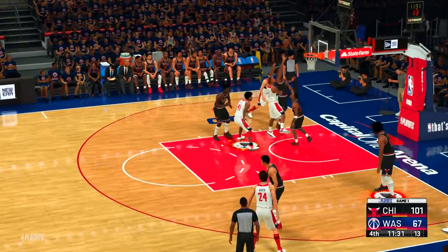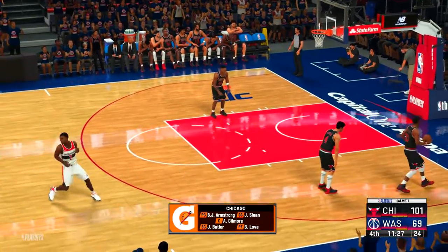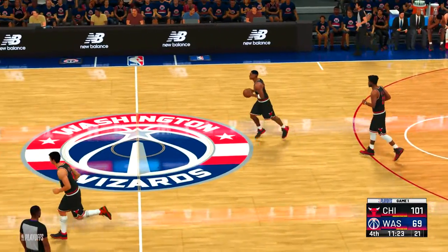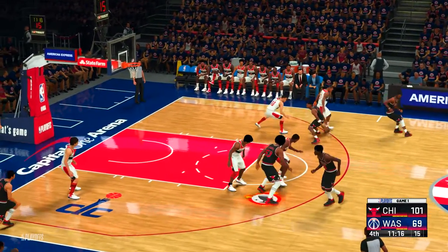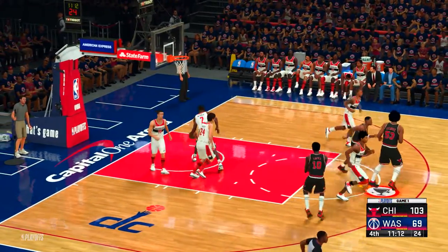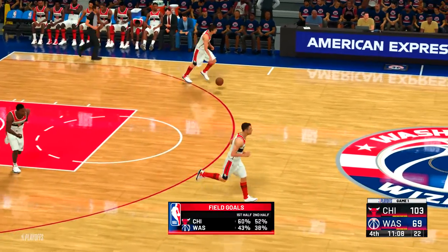And for Chicago, a nice shot by Butler. That's simply an outstanding play, working the size mismatch right at the rim. And it's the Bulls with the ball. Here's Armstrong. That one goes in. Some sick ball skills displayed right there. And he's not the guy you expect to pull that off.